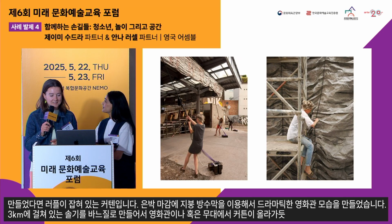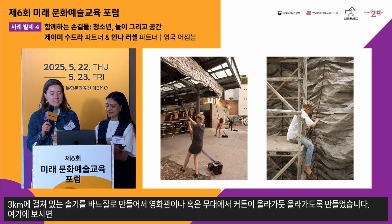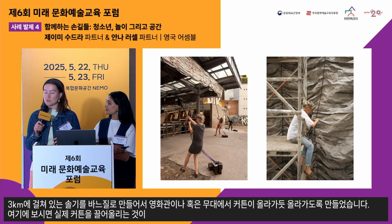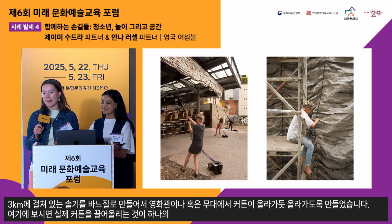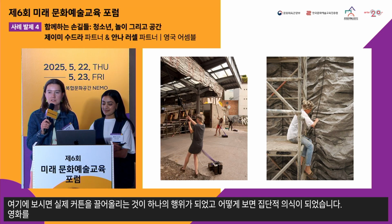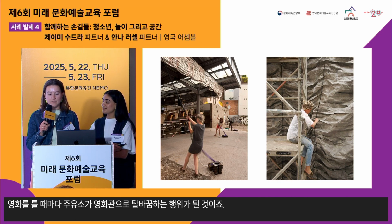You can see here this in action, it being pulled up, and it brought a real sense of movement and performance to the space. And the act of raising the curtain became a kind of collective ritual, marking the beginning of each screening and transforming the petrol station into a cinema in a way that was both playful and dramatic.